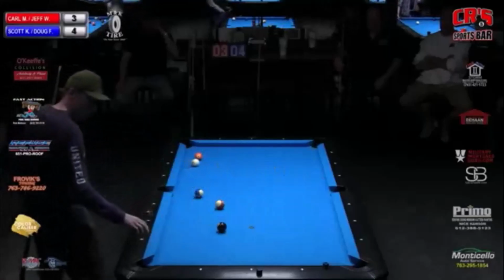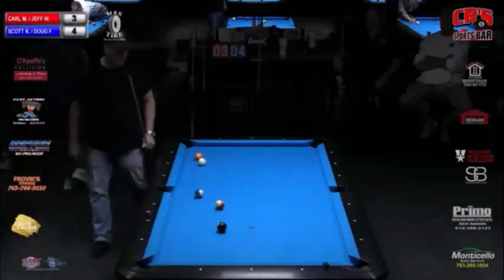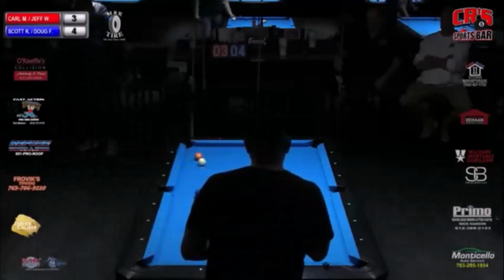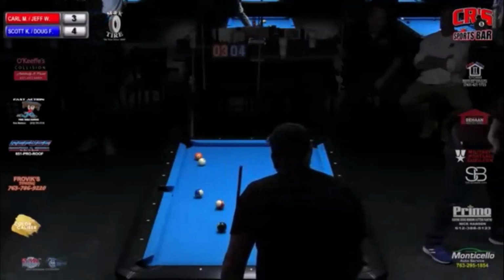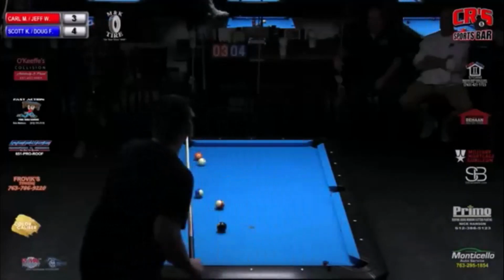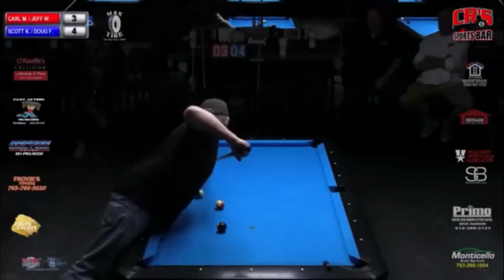Ooh, hit that one good. Hit that ball good. Straight in. How about straight in? Little Joe, I was just talking about you. I was talking so much smack about you, Joe. You want to get a stool and hop up here in the stream for a little bit, or are you playing in the tournament? All right, when you're done with your match.